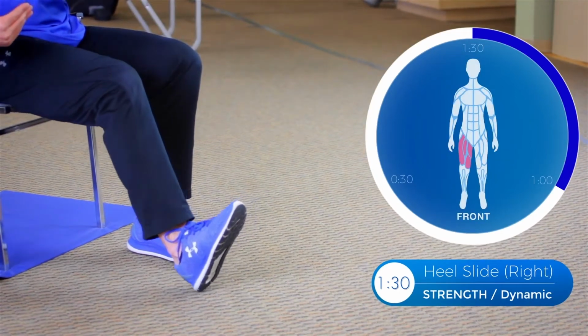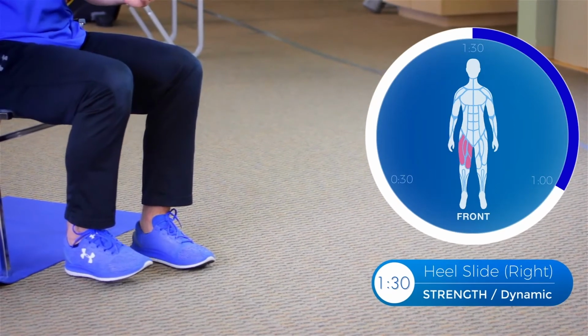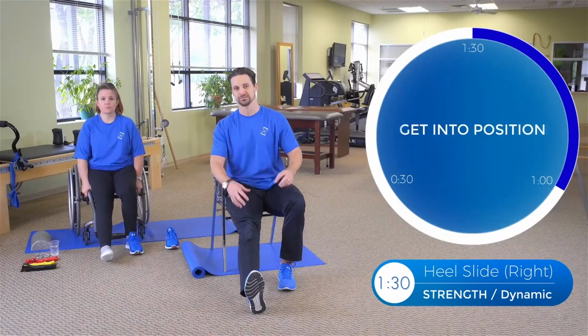we're going to start to bring the heel in. You're going to literally bring the heel, try to come all the way to your chair. We'll pause and then head all the way out. We're going to go 7 seconds each direction. When you can't continue with proper form, you know you did it successfully. All right, here we go.